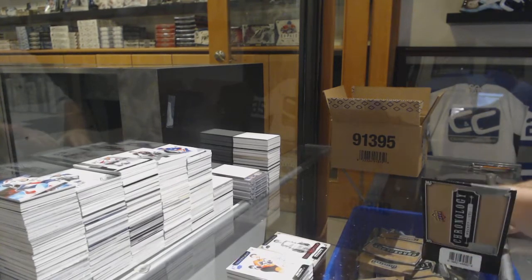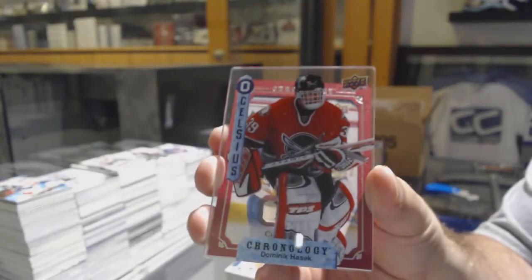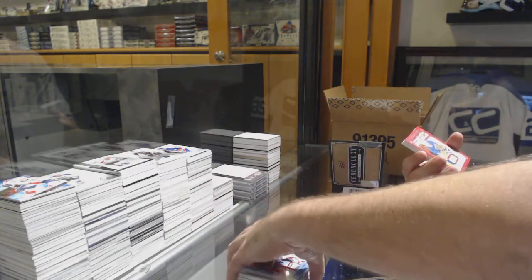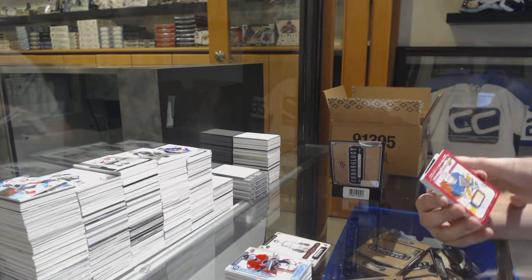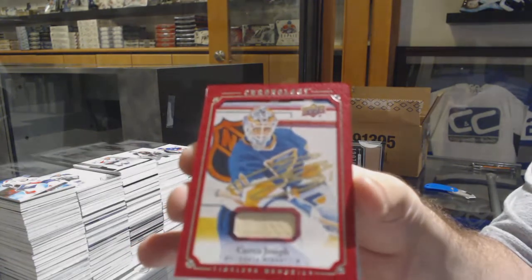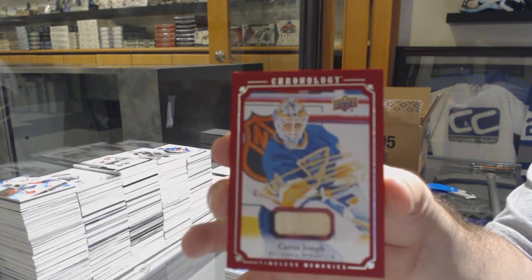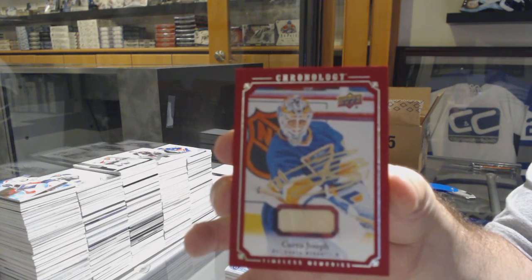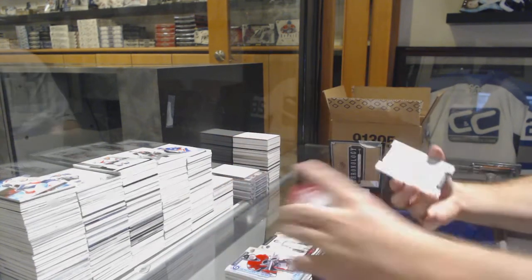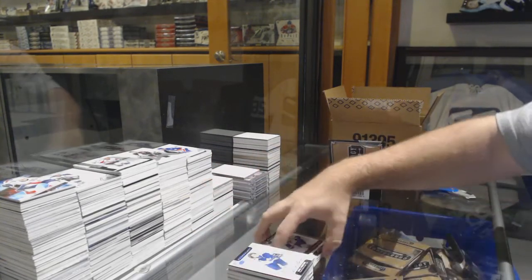This one feels heavier. This one feels juicy. We've got a Celsius Dominik Hasek. That's sick. For the St. Louis Blues, number 225, red border stick auto, Curtis Joseph. Curtis Joseph stick auto for the Blues. That's awesome. For the Maple Leafs, Errol Thompson. Autograph. And another time capsule, not numbered, of Brett Hull for the Blues.